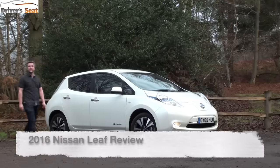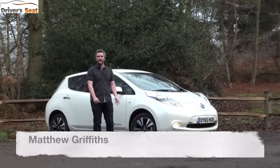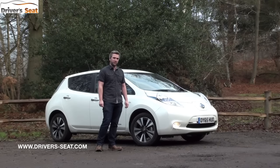In 2010, Nissan launched the Leaf, a 5-door hatchback that put it at the forefront of the electric motor market. Since then, they've sold 275,000, making it the best-selling electric car of all time. But the question is, with so much new competition, 6 years on, is this thing still top of the game?